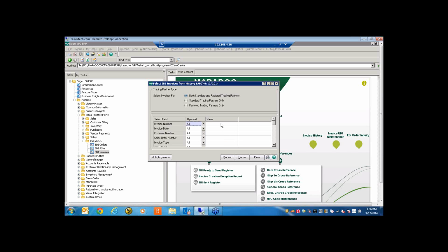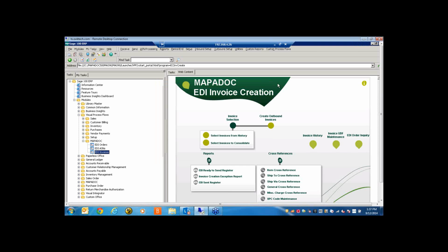So you can come in here and enter the invoice number, the invoice date, customer number, a range of sales orders. Again, you have a range of selection criteria to use to identify which invoices you want to send out. And then once you have made your selection, you'll be able to click proceed here and then send out your invoices to your customer.